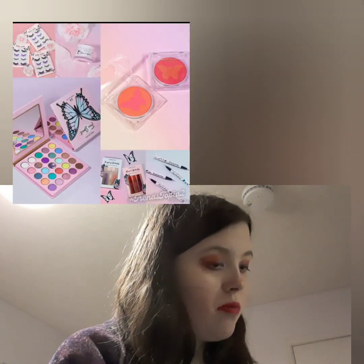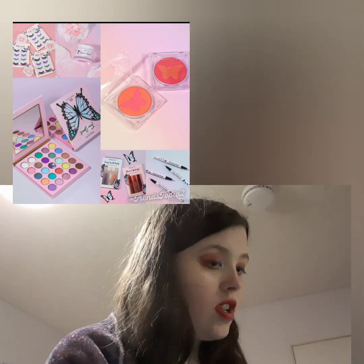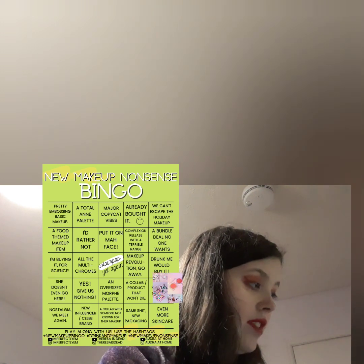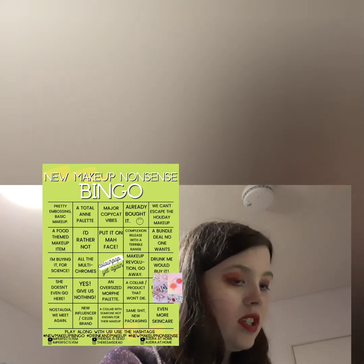Then we have the Empowered Butterfly collection. Not really that interested in it. Probably a product that is a catfish because I'm not really interested.